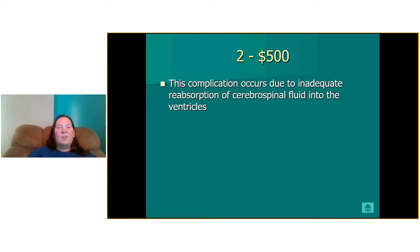All right. This complication occurs due to inadequate reabsorption of cerebrospinal fluid into the ventricles. What is it called?